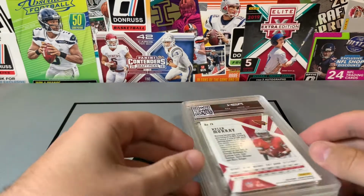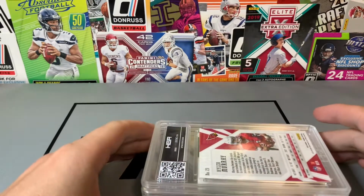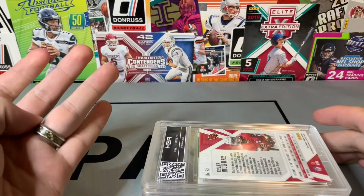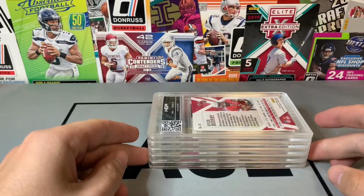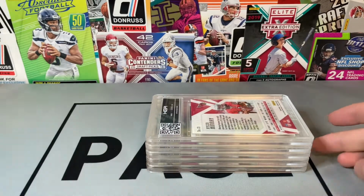This is actually another HGA reveal. I actually got this return the day after I got my most recent one.